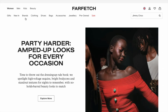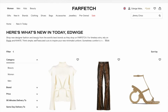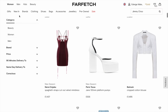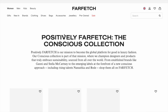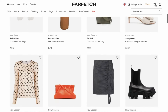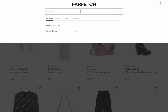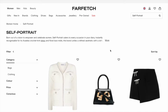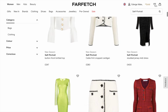So let's have a quick tour. This is how I usually shop on Farfetch. I usually go to the new in section to see the update, to see what's new, what's popping. And one of the reasons why I love to shop on Farfetch is the fact that they work with boutiques and stores all over the world, making it super easy to get my hands on sold out pieces and pieces that are hard to get. And sometimes I actually just type the name of the brand that I'm interested in and see what's new and then add it to my basket and so on.